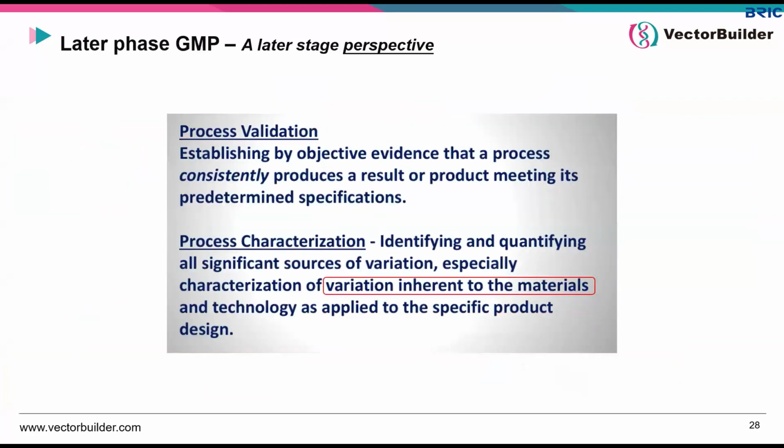Again, I just want to highlight the difference between the costs. When you do later stage GMP manufacturing, you need to go through process characterization, which, remember, your product equals your process. So basically you need full-blown product and process characterization. This is taken from the regulatory agency, exact wording, where they want you to identify and quantify all significant sources of variation.